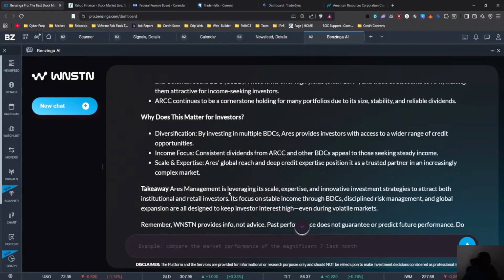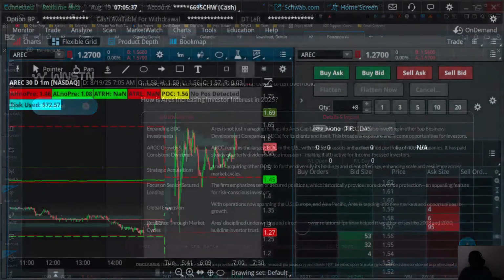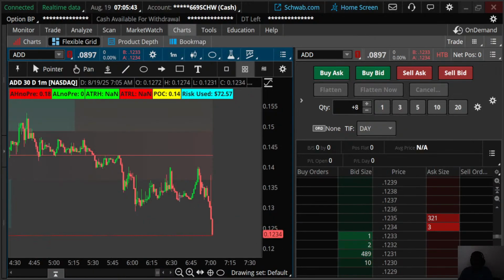Okay, I don't know. It says it remains the largest and has paid steady quarterly dividends. I don't like that. I don't know what they're lying about, but I'm cool. I don't know why they would be saying they pay dividends, and you go look it up and it's like nothing. ADD diving on down to non-existence under 12 cents.